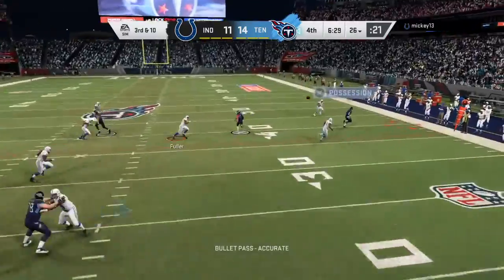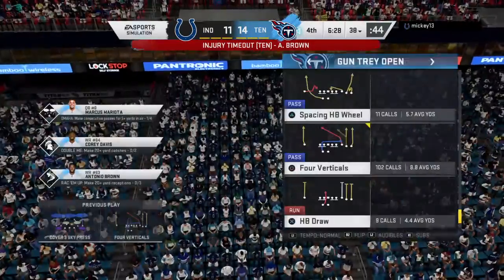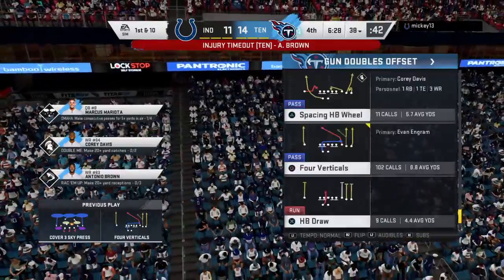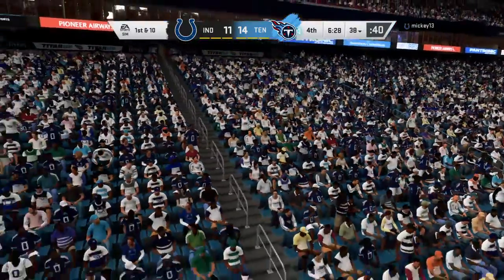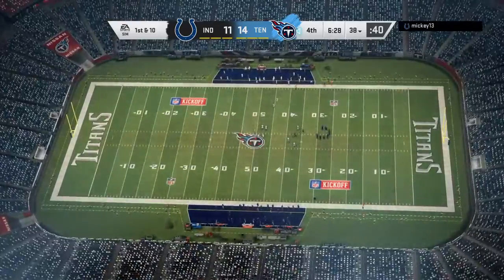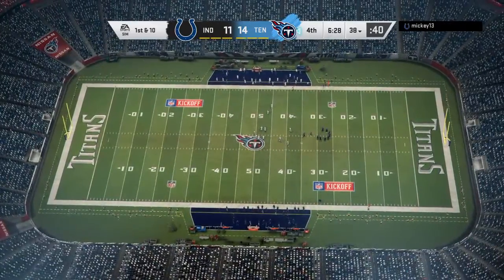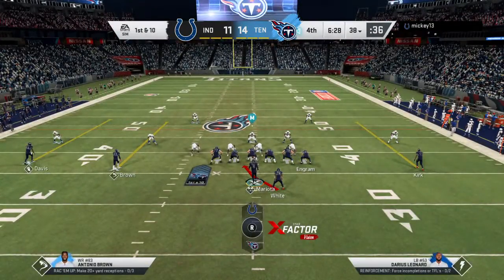On 3rd down, Mariota. Throwing the out route incomplete. So signs of life in what's been a dormant offense in this second half.